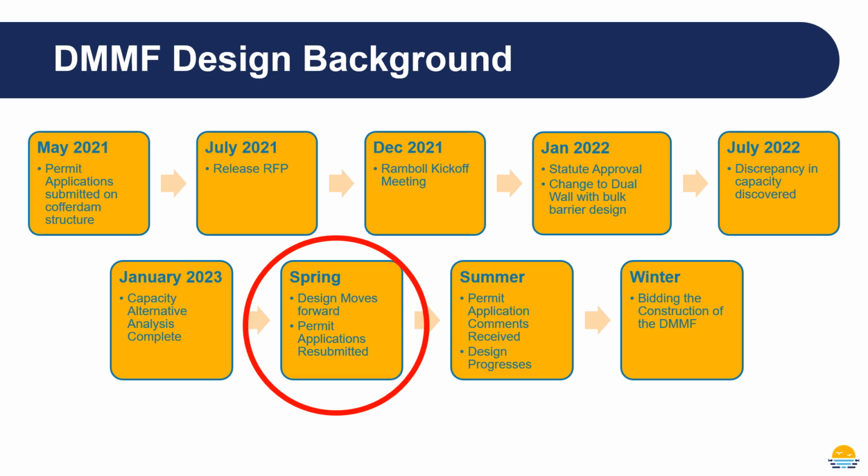In spring, we moved that design forward and we have just submitted permit applications. In the next few slides, I'll walk through what those applications look like and what's included in them. That's a huge milestone for our group and why we thought it would be a great time to do another update.